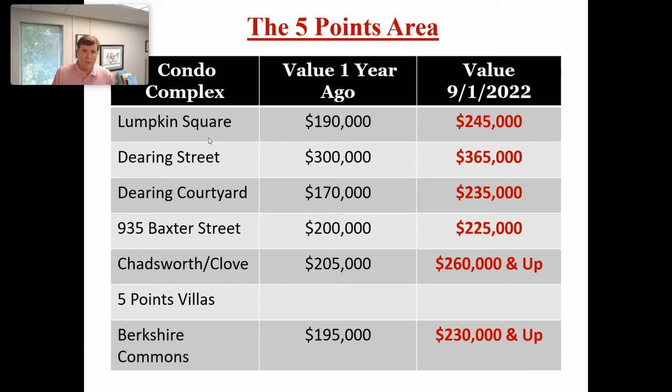But a year ago in 2021, you were looking at 190. September 1st, we're looking at 245. Deering Street is the green building that has a small amount of units right there by Clark Central and sort of behind 80 Pi. You go back to a year ago in 2021, 300,000, probably going to say 365 right now. What we're noticing is the values of a lot of things are kind of holding around these numbers. Who knows when you're looking at this video what they could be at that time.